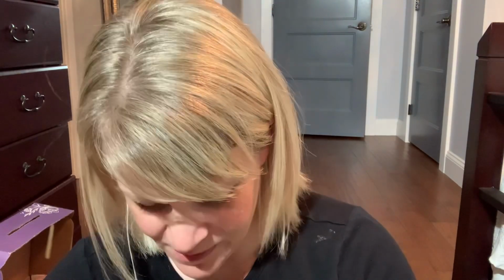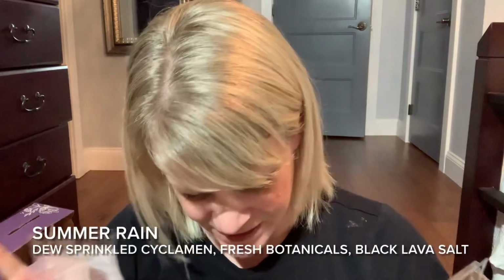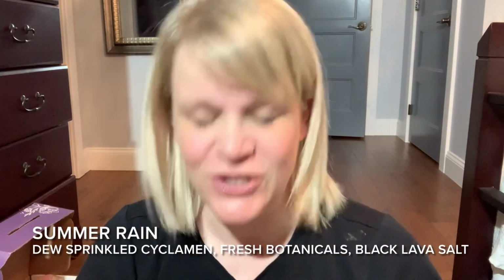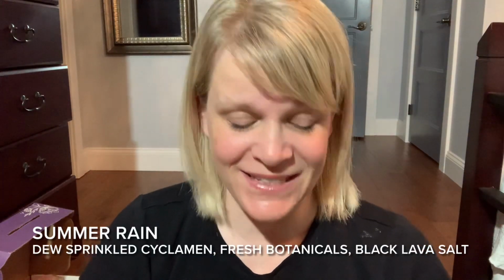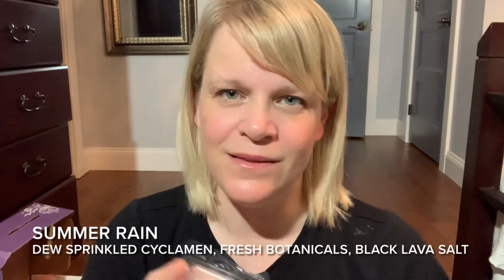Moving on. All right. Let's talk about 3 retired scents. Summer Rain, this is in my club. This has dew sprinkled cyclamen. It has black lava salt, and it has something else, fresh botanicals. It's a really nice, somewhat younger sister version of Thunderstorm. It's very pleasant. This came out the year that cyclamen was in everything.